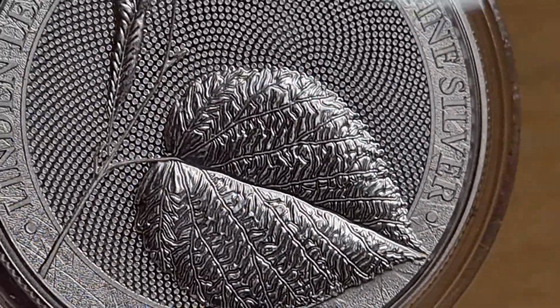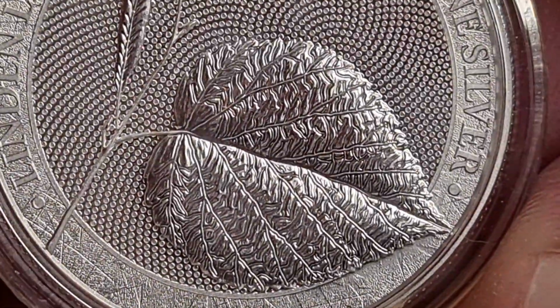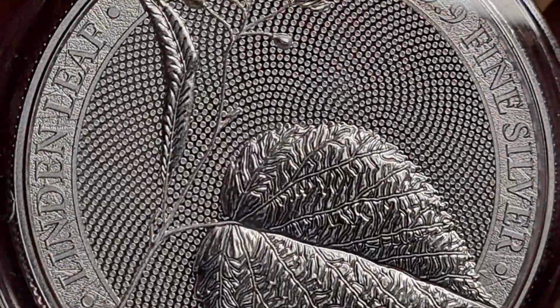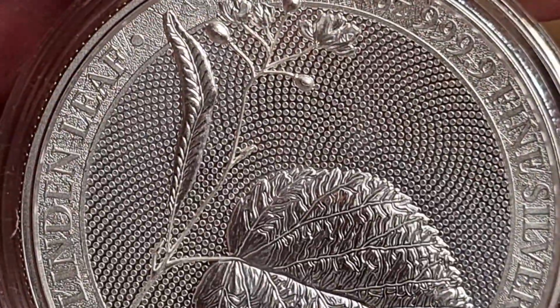So, if you're going to make a leaf, and I'm going to try to hold two hands here, if you're going to make a leaf, you're going to make it right? That's kind of my view. And they've definitely done that. And they've also done the flower as well for the tree.